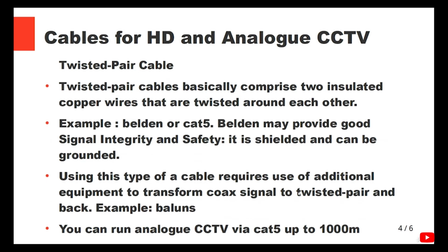You can also run analog HD CCTV on twisted pair cables. Basically, such a cable comprises 2 insulated copper wires that are twisted around each other. You can have Belden cable, Cat5 cable. Belden cable may provide good signal integrity and safety because it can be shielded and grounded. But using this type of cable requires additional equipment to transform the coax signal to twisted pair and back, because it's a different impedance. An example of that equipment are baluns.